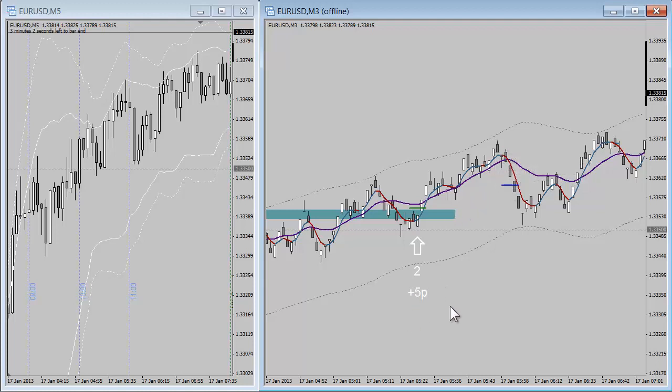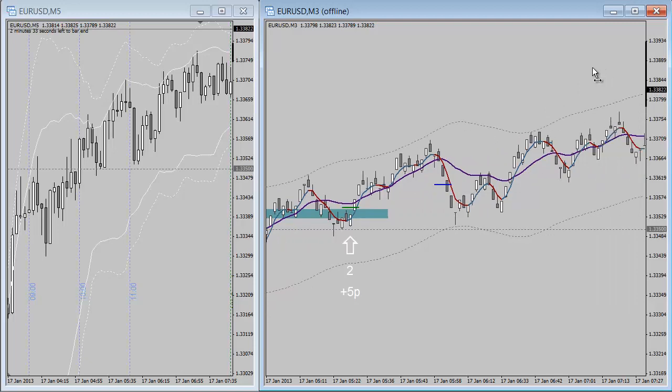So I ended up only making 5 pips on this trade, which was kind of disappointing. That's just one of those things where greed can get to you, and especially when there's that sort of stalling up in there, you probably are better off taking those pips off the table. So, a little bit of a lesson learned there today.